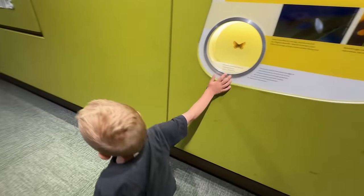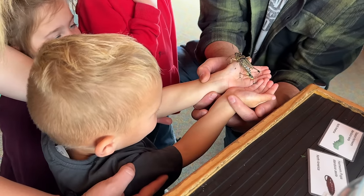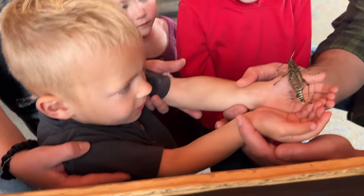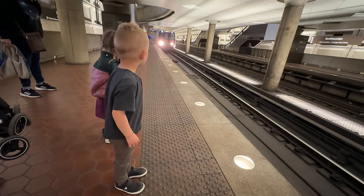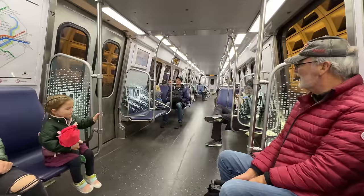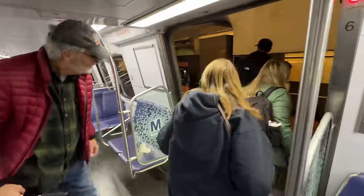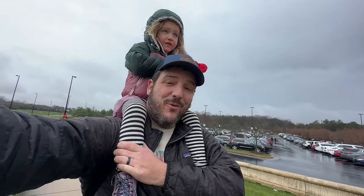Before leaving, we did make our way over to the bug area, which is my kids' favorite thing right now, and it was cool that they allowed you to hold a few of the bugs. Leaving the museum behind, we headed over to the Smithsonian Metro Station and then took it to Arlington, which is where our Airbnb was. When we got there, it started raining, and so we grabbed our car and headed out to our next museum.